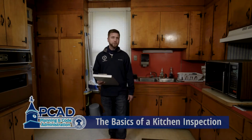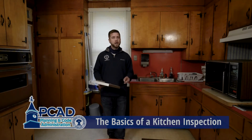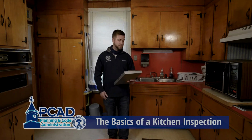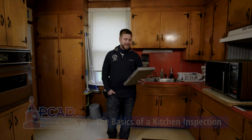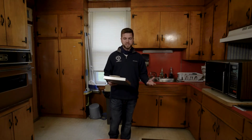All right, so we'll move on to the receptacle requirement for the kitchen. In the kitchen, we do require 2 receptacles. And one of those does not include the outlet that services the refrigerator. And we want to make sure that one receptacle services the countertop to avoid any extension cord use. And next, we want to make sure that the metal cased appliances like the refrigerator, a freezer, any microwaves, are served by a grounded receptacle.